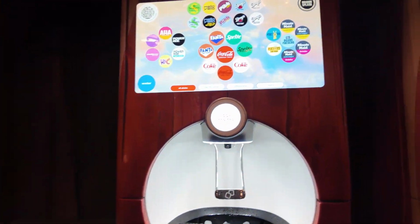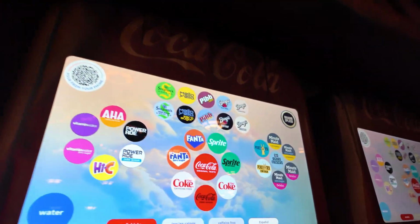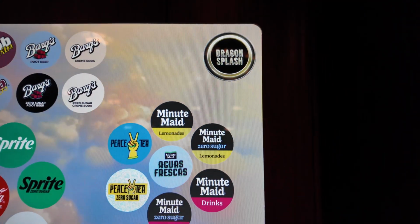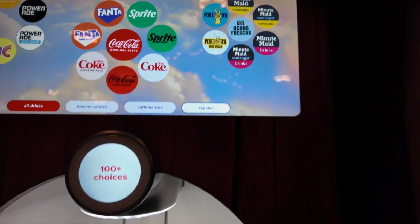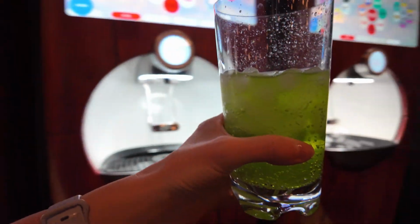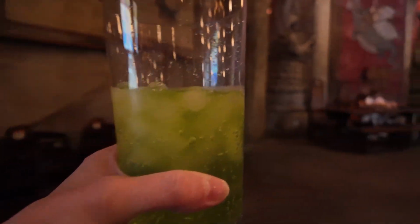I am parched. I've already had all my water, so now it's time for me to see what sodas they have at the freestyle machine. So I had to come back to the machines because they do have their own special drink here. It's called the Dragon Splash. So I got that one. I got it in their zero format, but it's a beautiful green drink. I didn't fill it up all the way because I don't want to waste any soda, but I'm gonna give this one a try when I get back to the table.